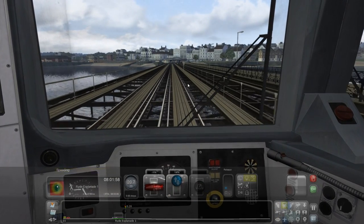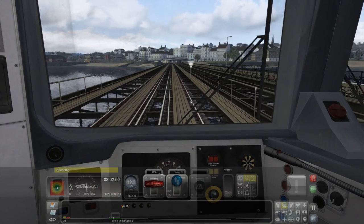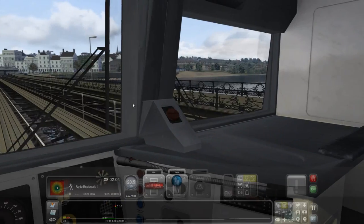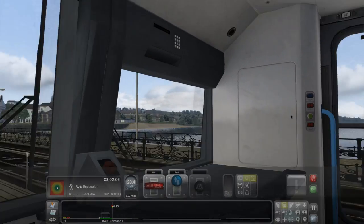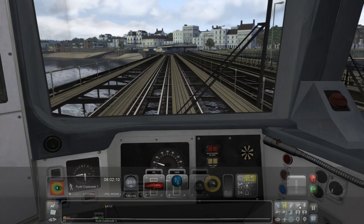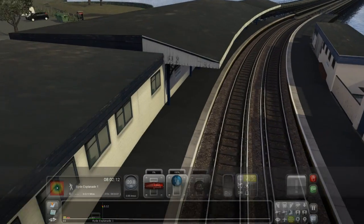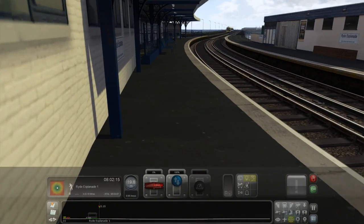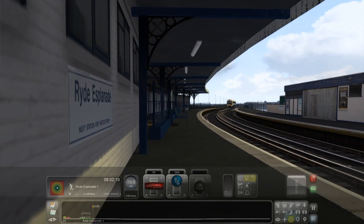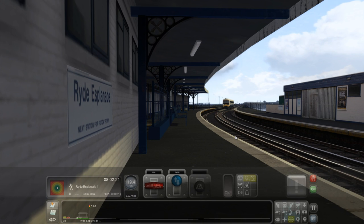This train loves to accelerate, but I have to keep in mind that the speed limits on the Isle of Wight are very slow, so we're not going to be going anywhere too fast. Anyway, let's do a little flyby of our train coming in. Gonna have to brake soon. Actually, braking is pretty fine on this train, so there's nothing to worry about.